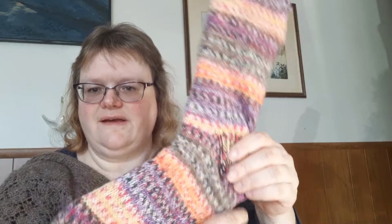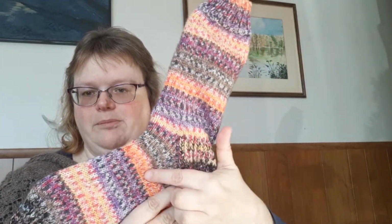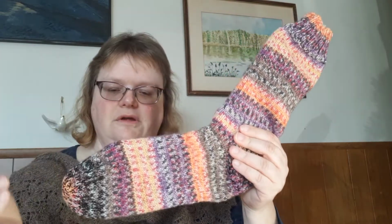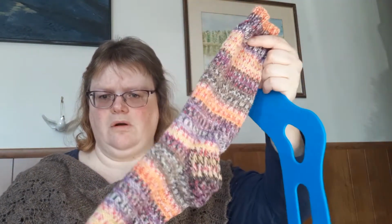And this is what it looks like when it's on a sock blocker. It's a cuff down, heel flap, gusset, wedge toe. Not really that exciting. This is a 6-ply yarn, so it's like a sport or DK weight. So they went pretty fast once I actually put my mind to it. Sorry about that, doing a project.